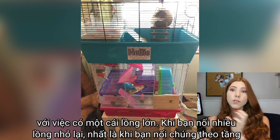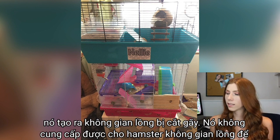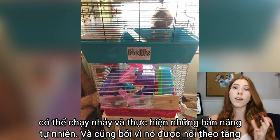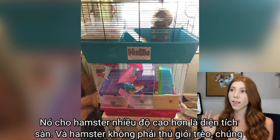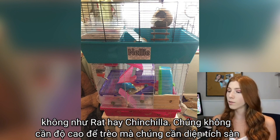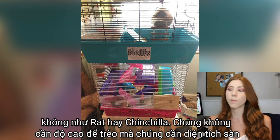When you connect a bunch of small cages together, especially vertically, it creates broken floor space. So it doesn't provide the hamster the floor space to actually run and do its natural behaviors. Because it is vertically stacked, it gives your hamster more height than floor space. And when it comes to hamsters, they're not the best climbers. They're not like rats or chinchillas. They really don't need that height and levels to climb on. That floor space is really, really important for them.